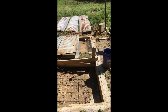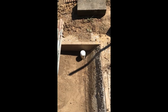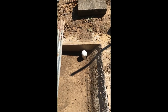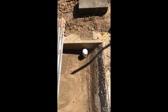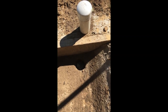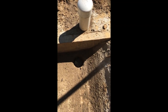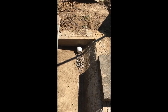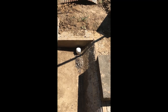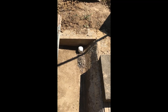Yeah, I'll dig out some of that rock in that one. I'm not going to use that. I'll get a new piece of white pipe. I'm going to dig some of that rock out of there. I want that deeper. I dug out some rock, and I need 4 inches. Yeah, 4 inches of white pipe.